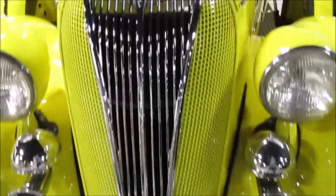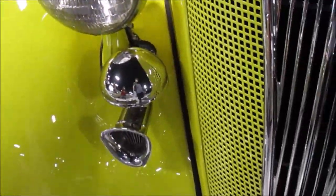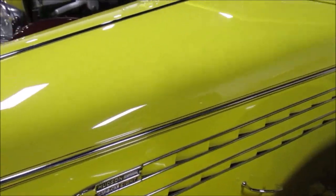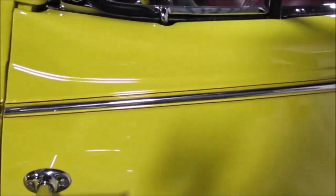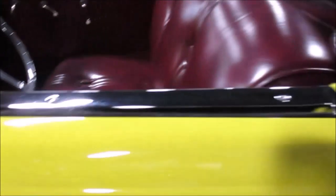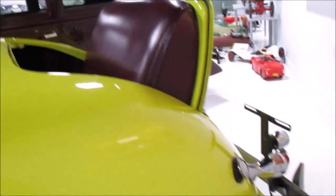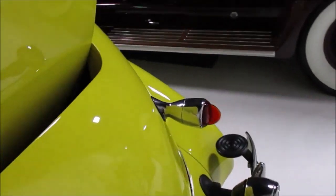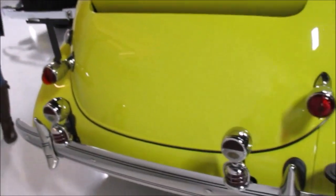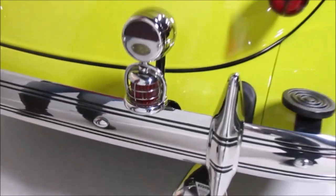36 Hudson convertible, also in yellow. Look at that Hudson 8 hood ornament, chrome. Big horns, lights, 8 foot of hood, like a big banana driving down the road, sitting on a couch. Rumble seat. This thing has like a lantern for a stoplight. One of the stoplights looks like a lantern. I gotta get a shot of it right here. Yep, there it is. Lantern stoplight.